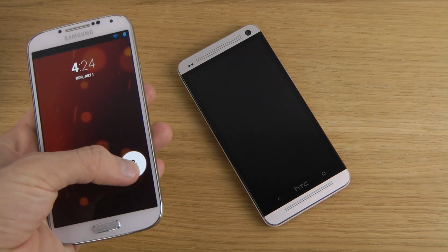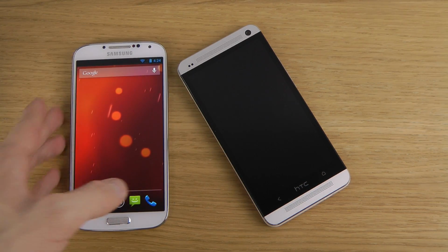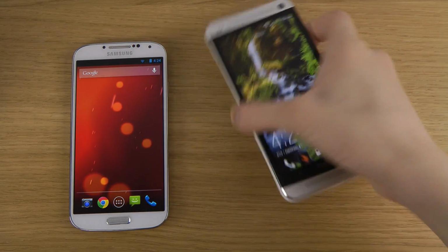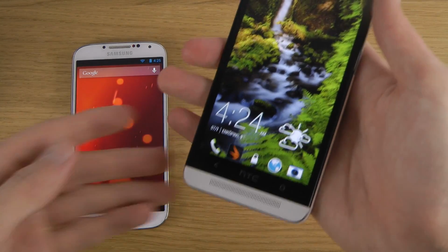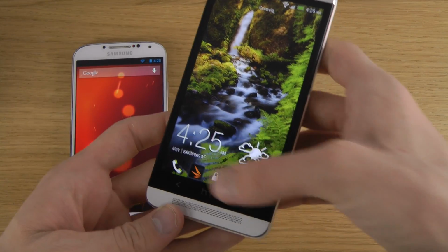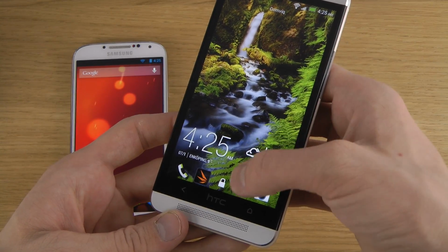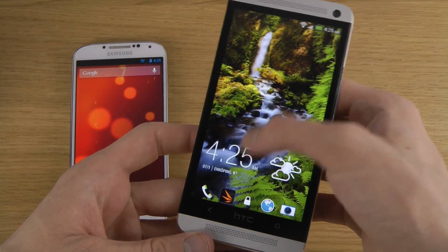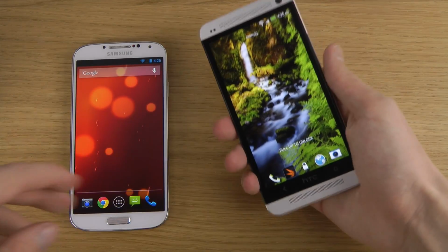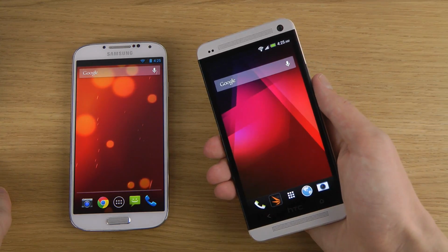But of course this is the Google edition, so it's a little bit different. It will probably be the same on the HTC One once you install it, but something is a little bit different here on the HTC One. You do have 4 different shortcuts here, so you can quickly launch 4 apps, and then you have the clock. You can unlock it just like so. That's about it. So very simple UI over here.